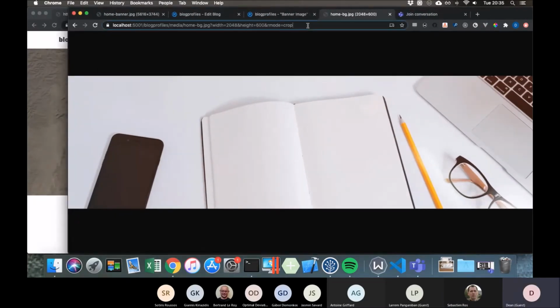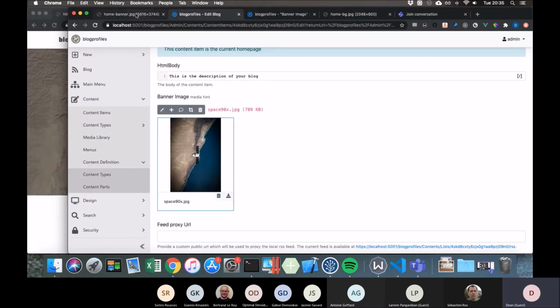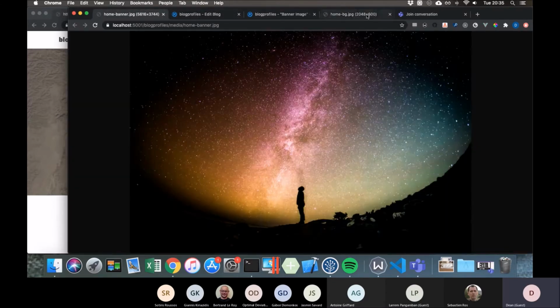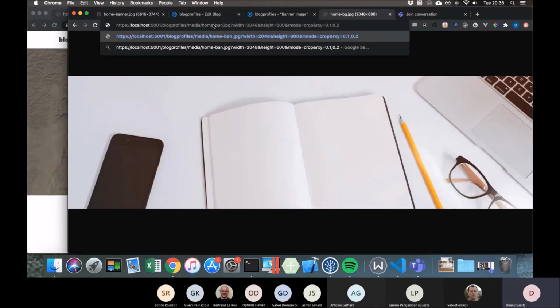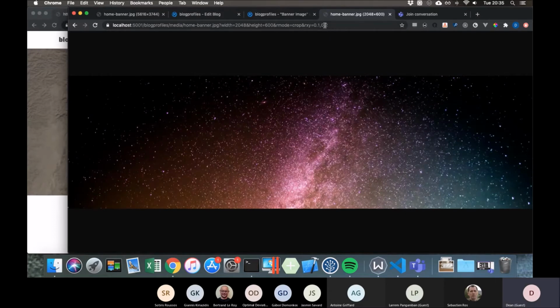And part of the discussion here we need to have as well is about disk filling. So if we go xy equals 0.1, 0.2, and let's grab that other image name because it's a home banner. Home banner. So the arguments are a float. They're a multi-dimensional float array.